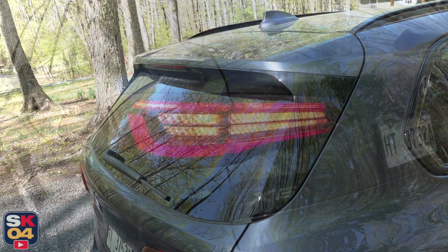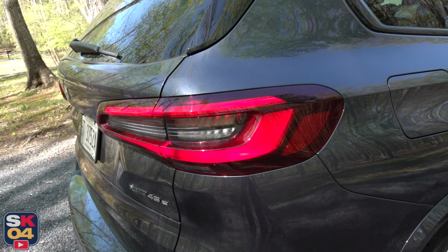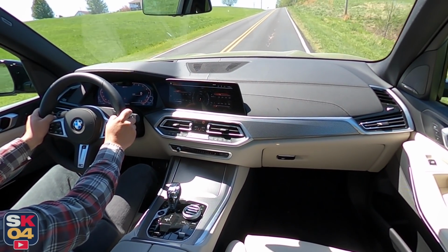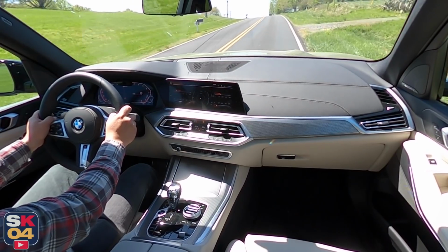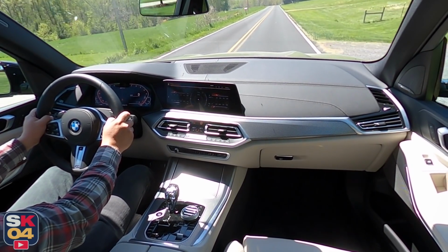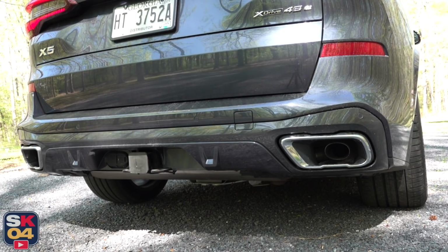The current generation X5 has actually been around since the 2019 model year. When it was launched, it differed notably from its predecessor by offering a 1.6-inch longer wheelbase, which in turn increased overall length by 1.1 inches. Width and height also grew by 2.6 and 1 inch respectively. These changes gave the X5 a more muscular appearance and more space for passengers and their luggage.